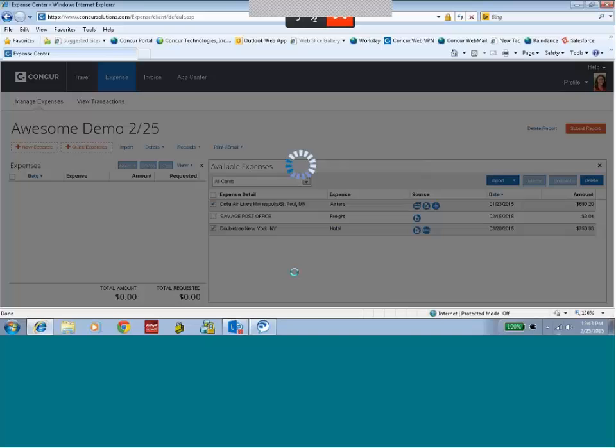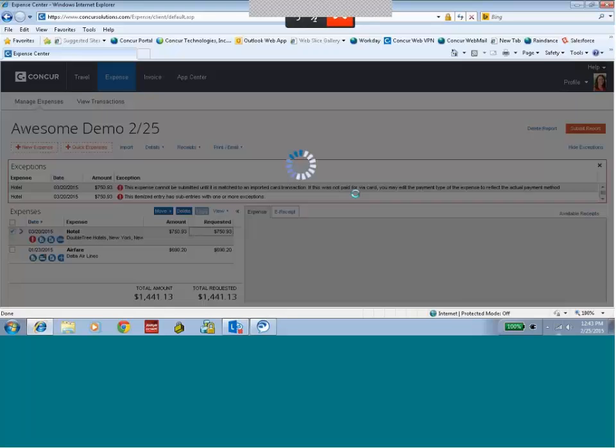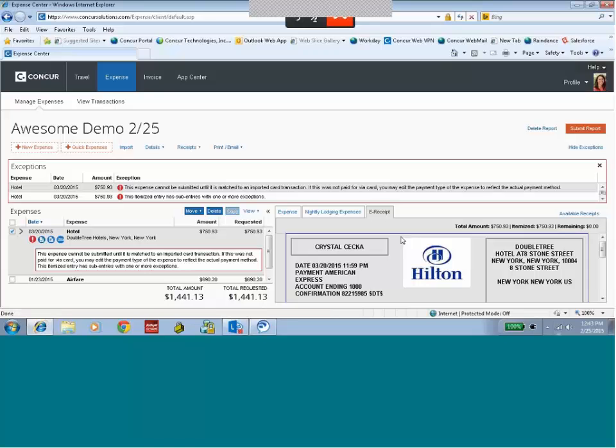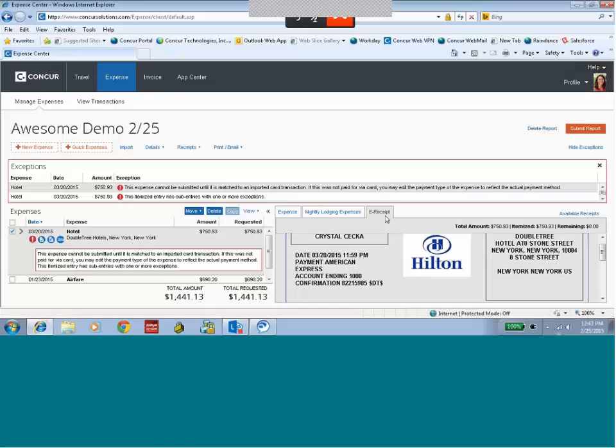It has all the rich information for me: the vendor, the date, the amount, the currency, and maybe it's waiting for my charge. Make this a little bit bigger. And if it's waiting for a card charge, it will let me know as well. I'll show you guys the e-receipt and what that looks like.